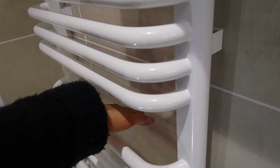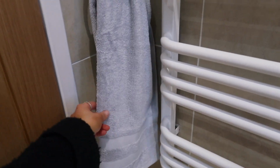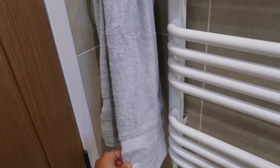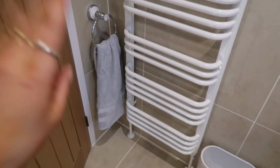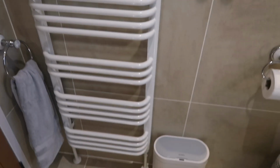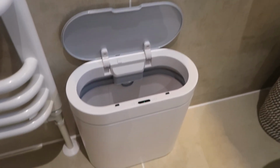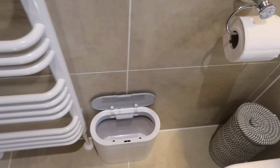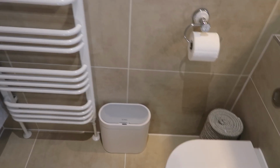It gives you a lot of room here, and then just for the purpose of this video I've got one or two of the towels out that we bought from the White Company, and I decided to go for this light grey colour because I fake tan, and white it's just not practical at all. So yeah, I do need to take that off and give that a wash though. Anyway, sorry, I'm blabbering on. Down here we got a sensor bin, practical, from Amazon I believe, £35. I'll tag everything below anyway.